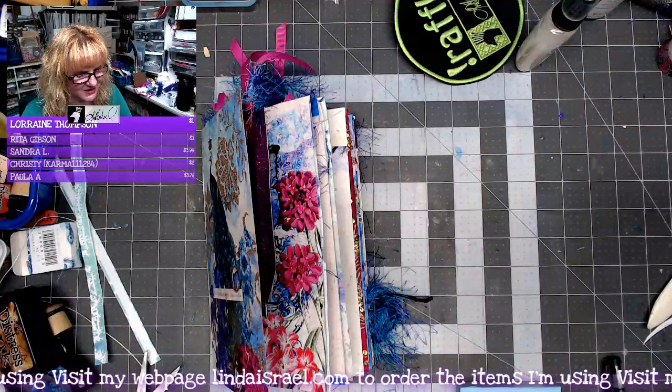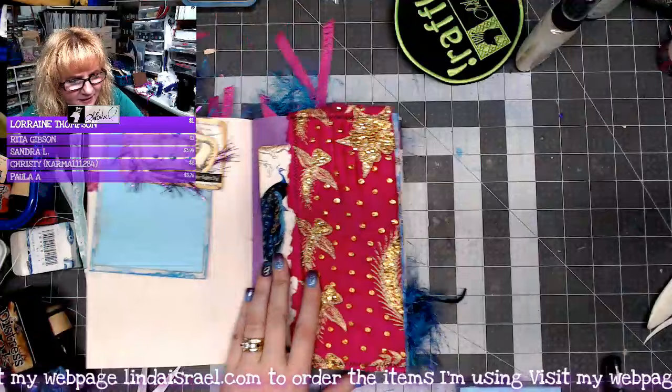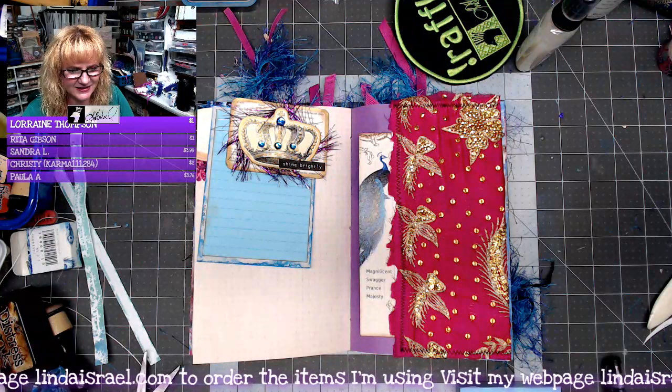All right. And then there's the back cover. There it is, all fluffed out. You like it? Thank you, Robin. Yeah, I did put some sewing into this one. I decided since I have my sewing machine right here, I could do a little bit of sewing in it here and there. Oh, yeah, I was going to put that there.